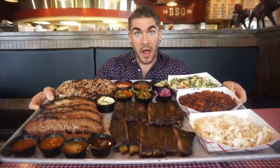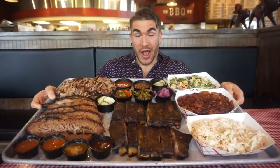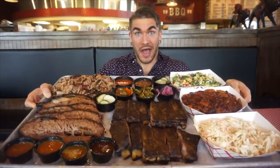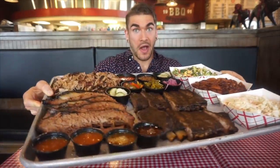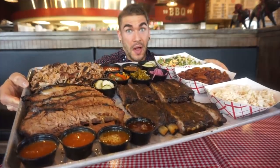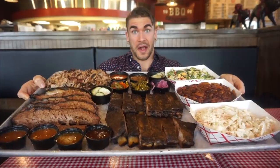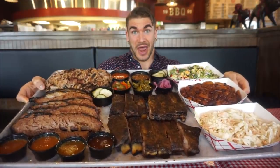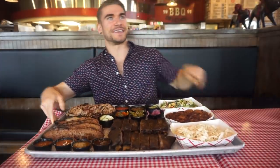So the challenge itself is very similar to one of the family packs they offer. It's about a pound and a half of two meats, so 3 pounds of meats, plus a full rack of ribs. I'm sure you can choose your meat options. They have the brisket, the pulled pork, etc. Then you also have 3 pounds of sides, so three large, massive sides. And you have one hour to complete it. If we complete the challenge, we get it for free. If not, it is about $80, something along those lines.